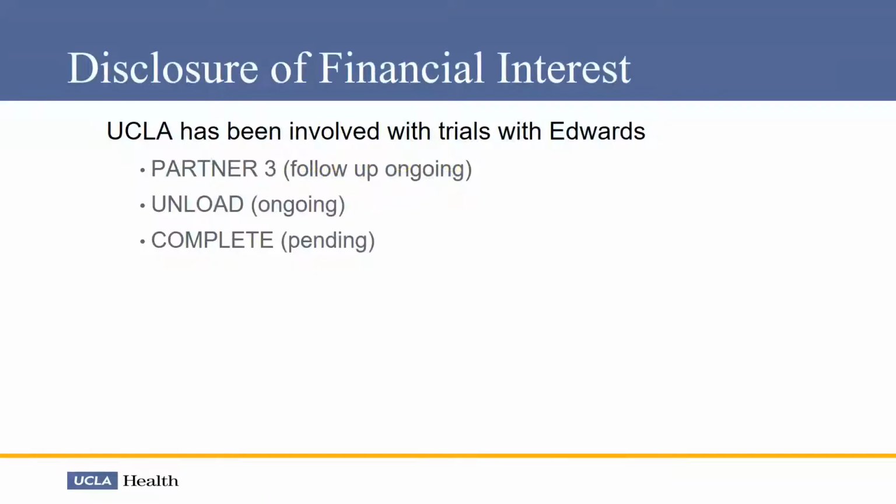From a disclosure standpoint, we have run a bunch of trials at UCLA, and we are still enrolling in a number of trials. PARTNER 3 was the low-risk trial that we're following up, and that trial is closed. UNLOAD is for low EF with moderate aortic stenosis. There's a COMPLETE trial that's pending IRB right now for revascularization of our patients. So anybody, please, we're always interested in research and enrollments, and please let us know.